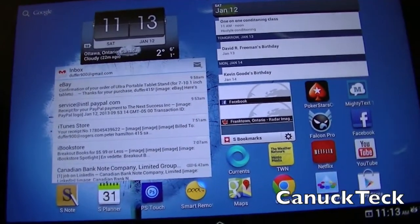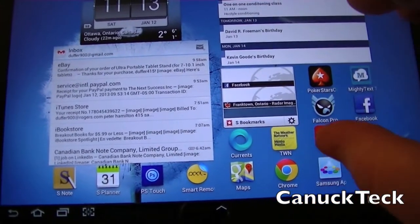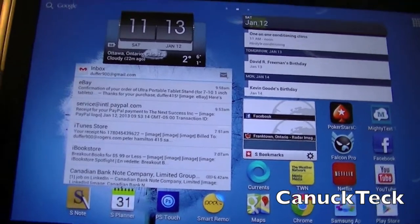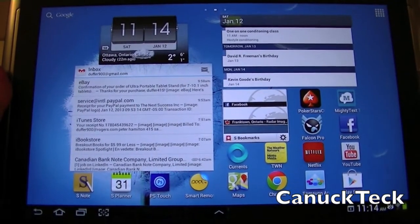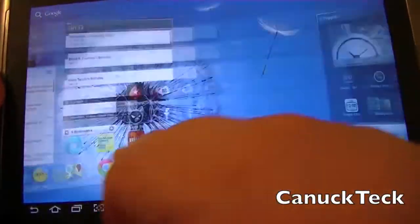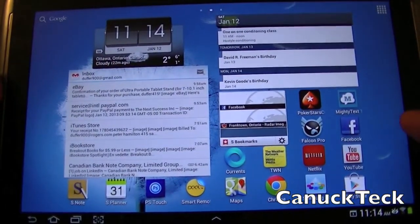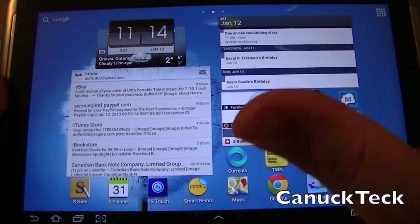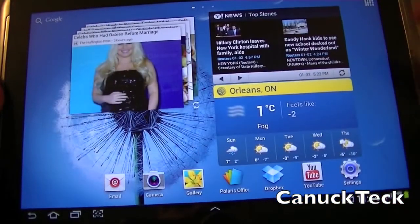So we're excited, obviously, about getting the update for this to go to Jelly Bean. I think it'll make it a much better device, just because of the different features that 4.1 or 4.2 integrate into the tablets, like multi-users and whatnot, that I have on the Nexus 7. This one here has a few home screens. I haven't customized it too much, because I mainly just use this for Netflix and YouTube. I'm usually using my Nexus 7, but for a little bit of extra real estate, I like to use this.